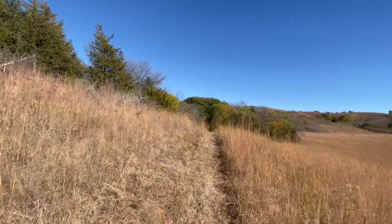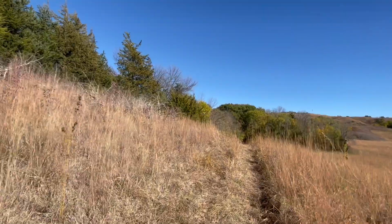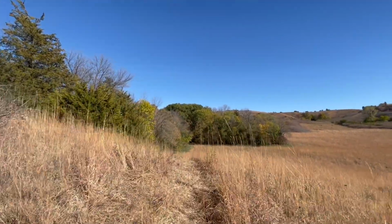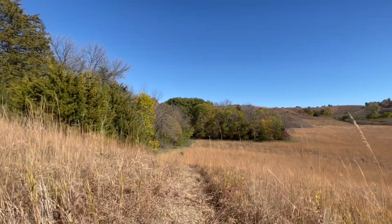We are about to reach the end of the trail. This is not a loop trail, so we're going to go all the way to the end and then head back.